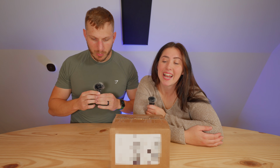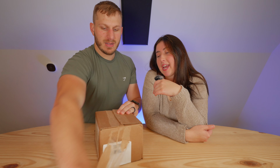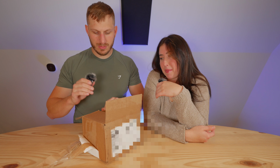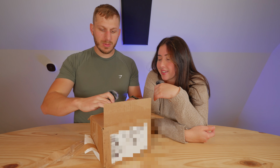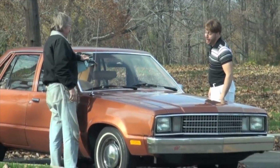So let's open this bad boy up. I asked him if he wanted scissors, and he said, I don't need no scissors, I'm just gonna rip it up. Here we go. Oh, look at that. That's nice and shiny.